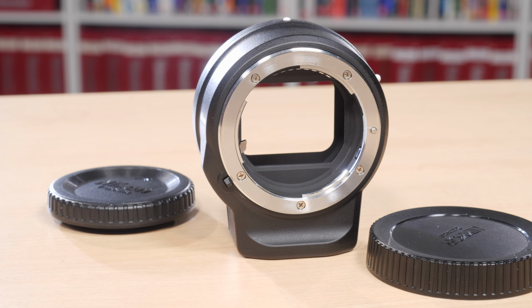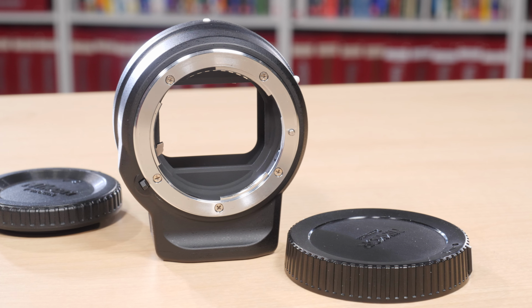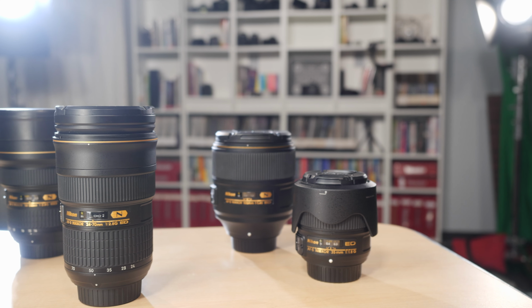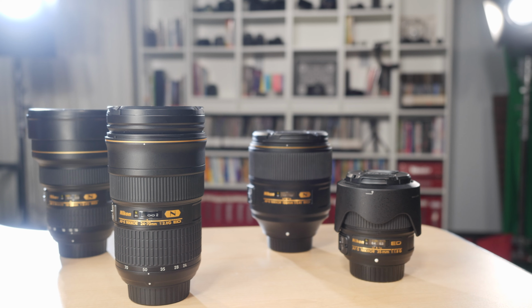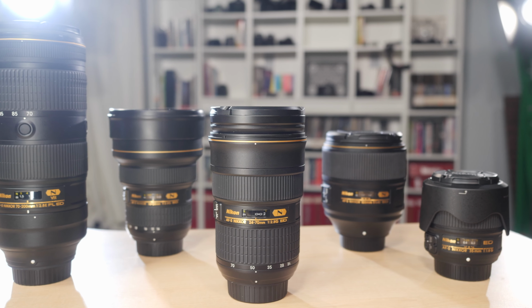If you'd like to use F-mount lenses, the F to Z adapter is $250, but you can find it on sale often. It's not cheap. However, if you already have a set of F-mount lenses, or you just want a bigger selection of lenses to choose from at a wide array of prices, it could be a good option.